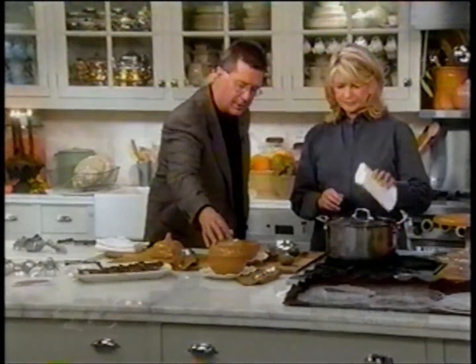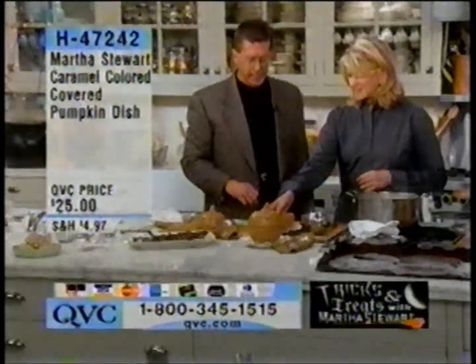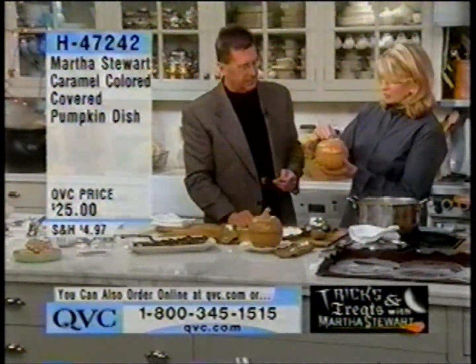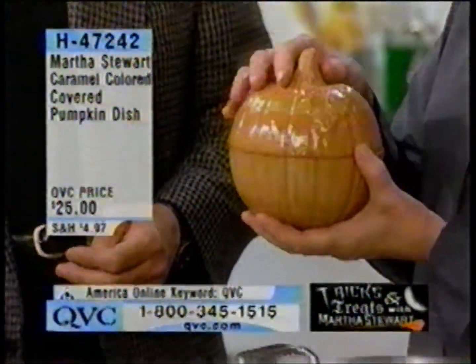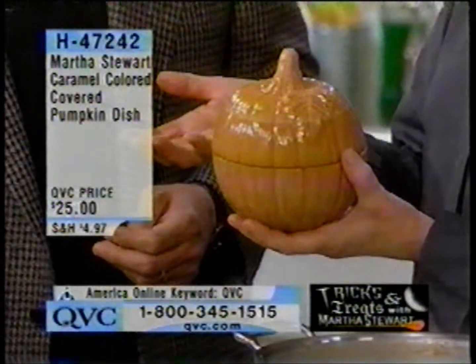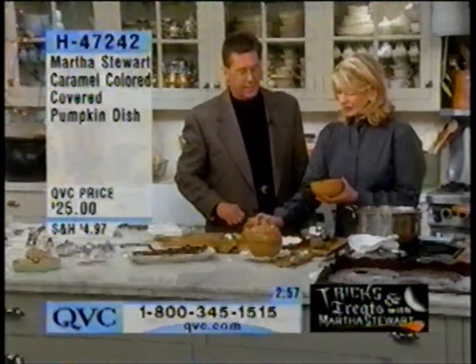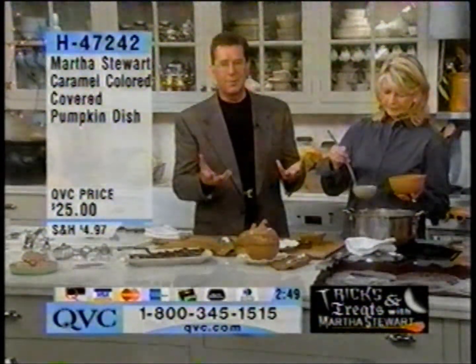This is right here one of the great little dishes. Now you have a love of pressed glass, I know. I love pressed glass. I love colored pressed glass, and this caramel color with its lovely top. It's a beautiful weight, and I'm going to use this for soup. I'm going to use it for candy. I just love it. It just makes me smile when I look at it. Well, it's only $25, or if you'd like to pick up a set of 4, maybe for Halloween, it's only $100. These are collectible pressed glass pieces, H47242, but they're practical. Not only are they collectible, but you can use them.